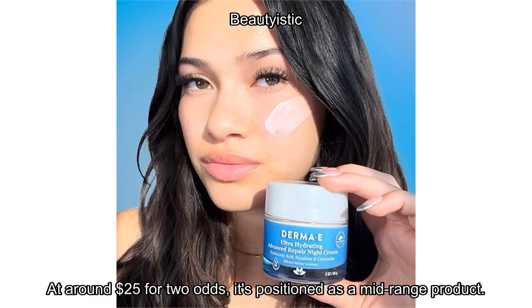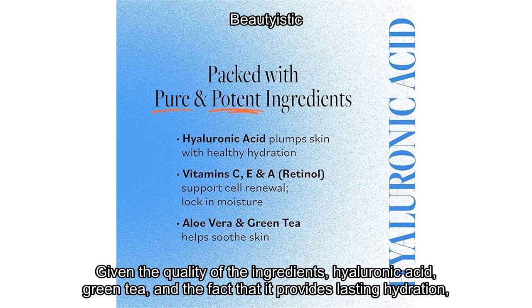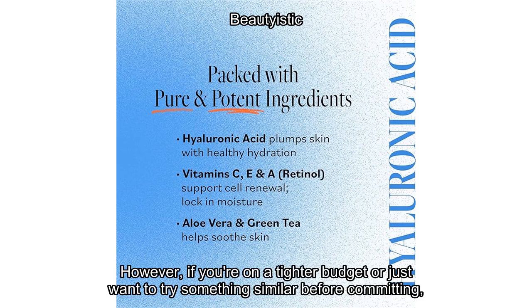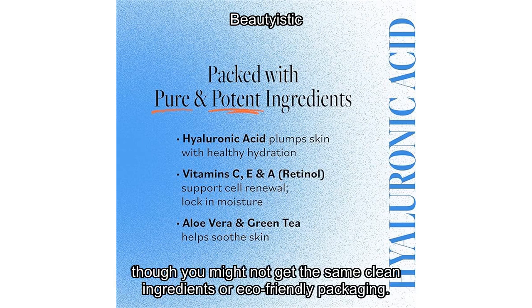Is it worth the price? At around $25 for 2 ounces, it's positioned as a mid-range product. Given the quality of the ingredients, hyaluronic acid, green tea, and the fact that it provides lasting hydration, I do think it's priced fairly. However, if you're on a tighter budget or just want to try something similar before committing, there are other brands like CeraVe or Neutrogena that offer hydrating night creams at a lower price point, though you might not get the same clean ingredients or eco-friendly packaging.